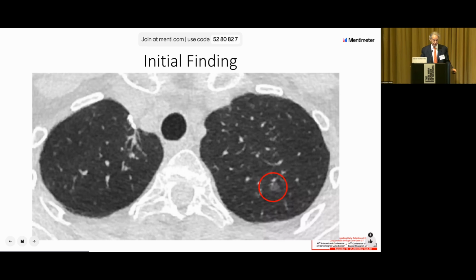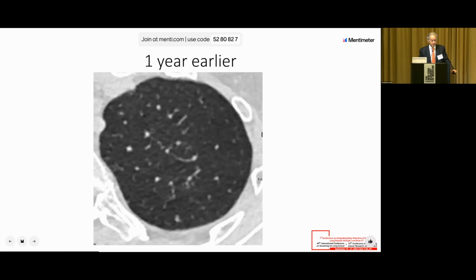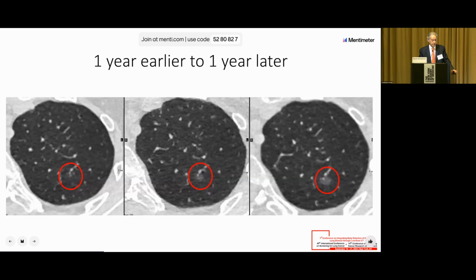This will come up in the panel in another session later regarding some of these non-solid nodules. Here's a non-solid nodule. This is the initial finding. By the way, this patient had a lung cancer already in the opposite lung, you see the clips. Here it is a year later, so it's growing. And here it is a year earlier, there's virtually nothing to see. And so here they are, 1 year earlier to 1 year later. So clearly a growing non-solid nodule in a patient that's already had lung cancer.